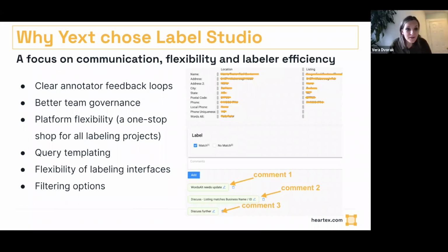So this is my penultimate slide. Let me go through this in a little more detail so you understand why we made the choice we did. One of the things, as I mentioned before, was that Label Studio provides very clear annotator feedback loops, which are very transparent. And they allow people both to leave their own comments, but also to mark things for escalation and for discussion.